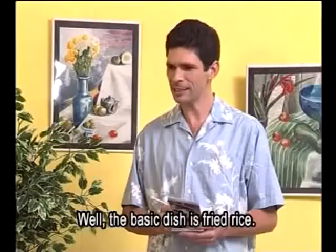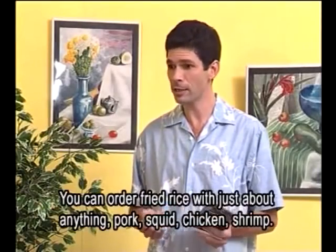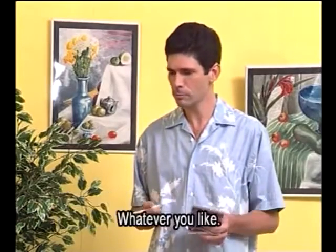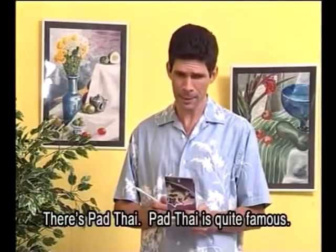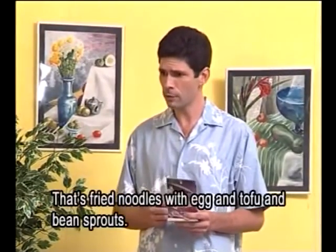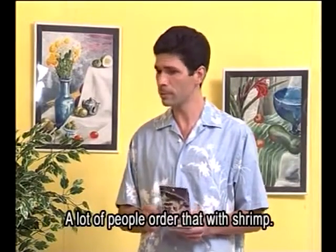Well, the basic dish is fried rice. You can order fried rice with just about anything. Pork, squid, chicken, shrimp, whatever you like. What else is there? Well, there's Pad Thai. Pad Thai is quite famous. That's the fried noodles with egg and tofu and bean sprouts. A lot of people order that with shrimp.